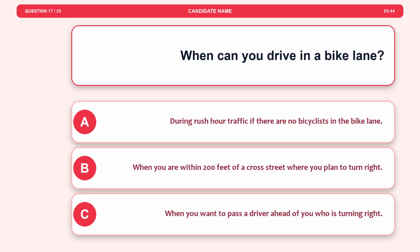Question 17. When can you drive in a bike lane? Option A. During rush hour traffic if there are no bicyclists in the bike lane. Option B. When you are within 200 feet of a cross street where you plan to turn right. Option C. When you want to pass a driver ahead of you who is turning right.